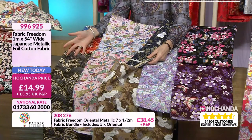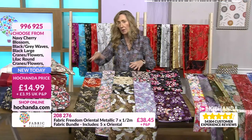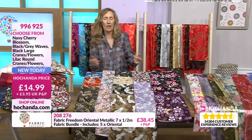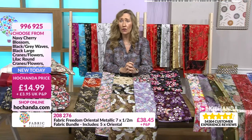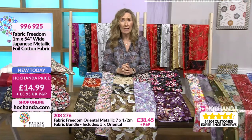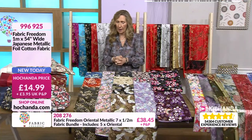And then the waves that Hayley was using earlier as well, so dramatic, isn't it? You know, there's so much movement in there and swirling. It's fabulous. So much drama. £14.99. You choose from any of those. They are 1 metre each, so 9 and 9, 6.95. And if you want 2 metres, then they will be cut to the 2 metre length as well, if you want to double up that order.